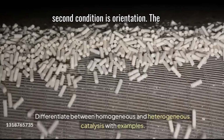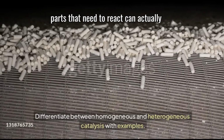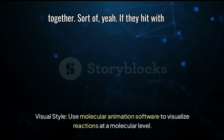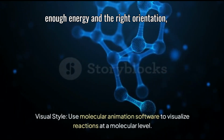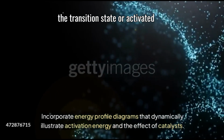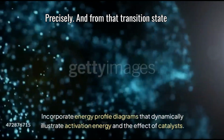The second condition is orientation. The molecules have to hit each other in the right way, lined up correctly, so the parts that need to react can actually interact. Like puzzle pieces fitting together. Sort of, yeah. If they hit with enough energy and the right orientation, then they can momentarily form this unstable high-energy arrangement called a transition state or activated complex. The peak of the energy hill. Precisely. And from that transition state, it can then fall apart to form the products.